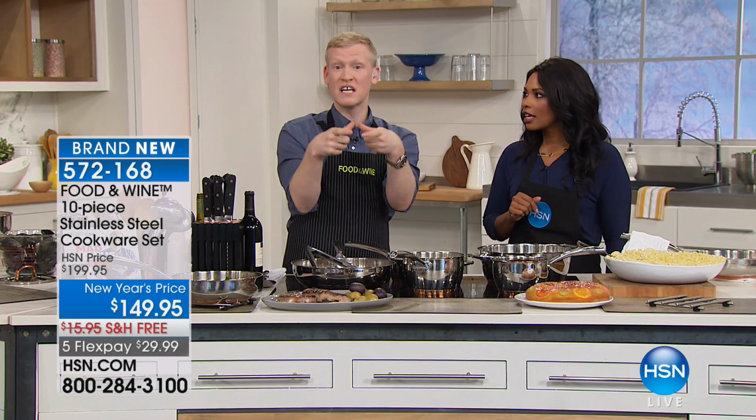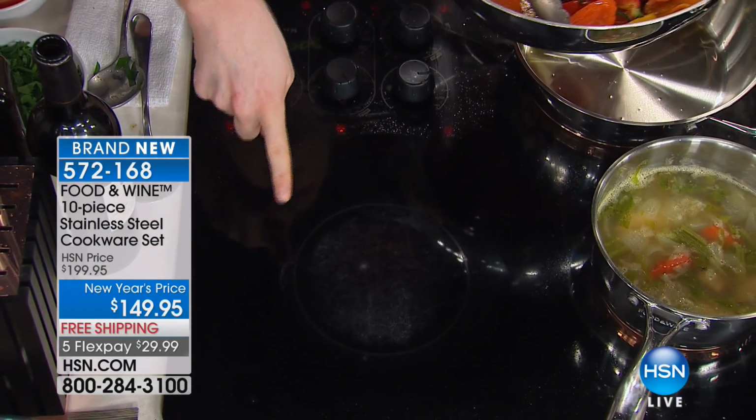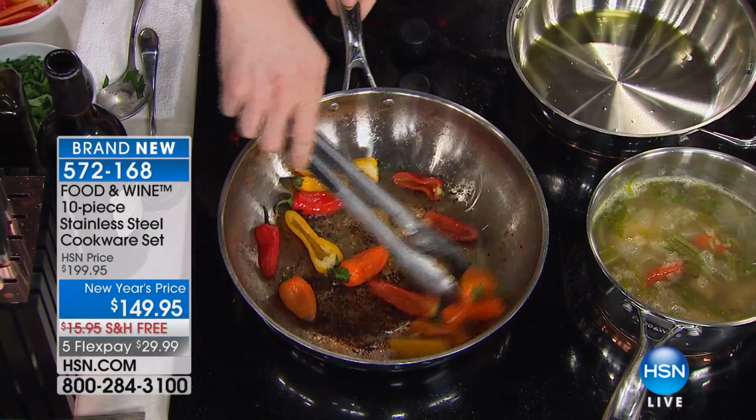So even if you're using a little tiny burner and you have a skillet this big, I mean, can you see this? This burner is not very big, right? Yes, this is like a 5-inch burner. Right. This is a 12-inch skillet. But look how even my heat is. That's a good point, it's all the way across.